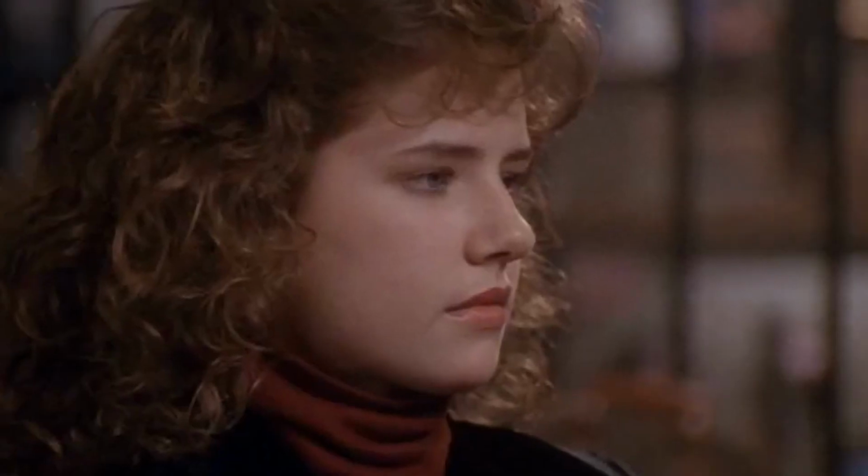Got a brand new Bronco right out in the parking lot. Red. Wanna go for a ride?